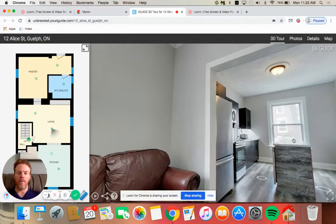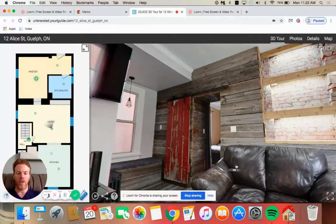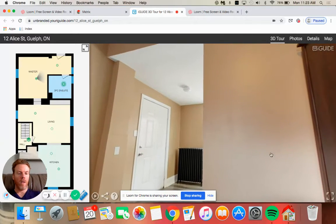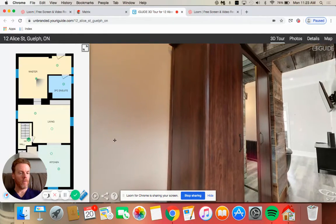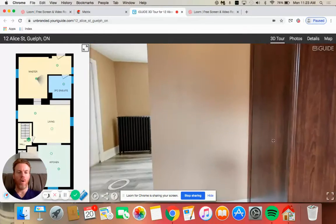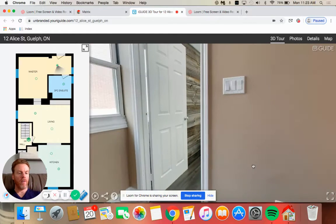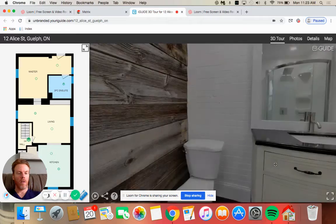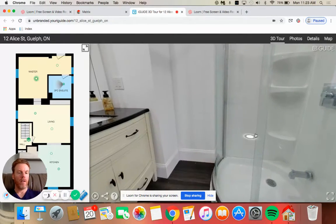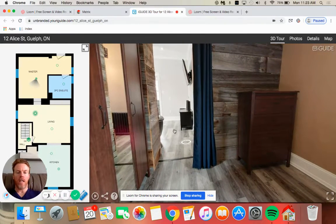Sets up very well as a one-bedroom suite with some very nice finishings that the owner's done. This house has been totally rewired with 200 amp service. We're in the back bedroom. Great for home ownership or rental. Go back here, and here, of course, is the bathroom in this one-bedroom main level, which has also been renovated. Now, we're going to go upstairs quickly, and I'm going to show you how this upstairs sets up.